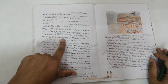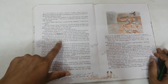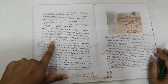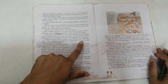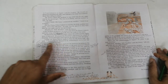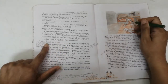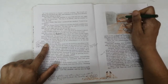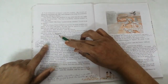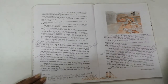A beautiful girl came out on the balcony with her lover. "I hope my dress will be ready in time for the state ball," she said. "I have ordered flowers to be embroidered on it, but the seamstresses are so lazy." Here this lady is talking about the seamstress whose boy is lying ill. So cathedral means the church, the tower of the church.